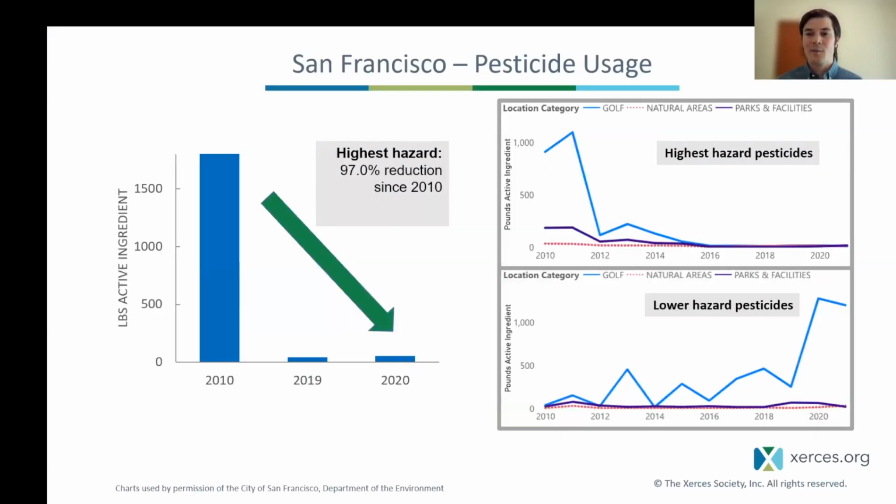I also want to note that IPM can be really successful even in large urban areas. For example, in San Francisco, from 2010 until now, their tracking reveals a 97% reduction in pounds of the highest hazard pesticides. And this reduction has occurred across landscape types. As you can see on this graph on the right-hand side of your screen at the top, this included golf courses, natural areas, and parks and facilities, but especially in their parks and facilities and golf courses. But to look at the big picture, they did report that lower hazard pesticides have risen as a replacement over that same time period. And you can look at this in different ways. So San Francisco's IPM manager says they don't have a pesticide reduction program, they have a harm reduction program.